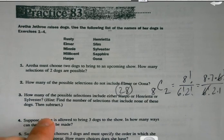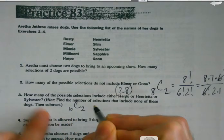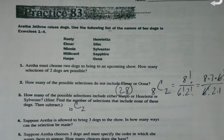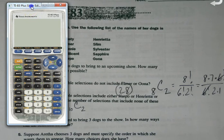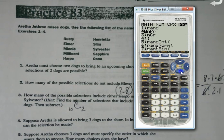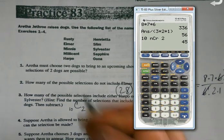Okay, well at first, my total number of combinations that I figured out in number 1 would be all 10 dogs available, pick 2. So let's say I pop that into the calculator. We'll kind of go back and forth here on our methodology. So I've got 10 choose 2. Okay, so that's 45.